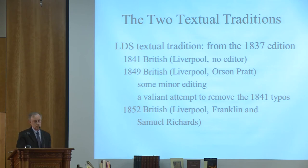Okay, we have two textual traditions. I've referred just briefly to it. One is the LDS that comes through the 1837. This is because when Brigham Young went to England, he wanted to publish a Book of Mormon there and eventually got permission from Joseph Smith. He took the only Book of Mormon of most recent printing that was available, the 1837. They were working on the 1840 in Cincinnati, but it's in the middle of things, so they can't take the 1840. He takes the 1837, and he goes to Liverpool, and he gets a printer, and he hands them the copy, apparently. Unmarked, no editing: reprint it.